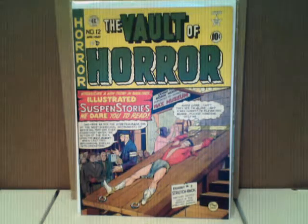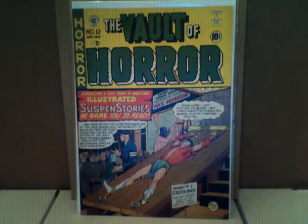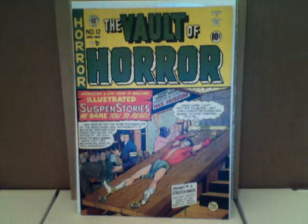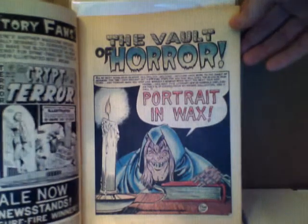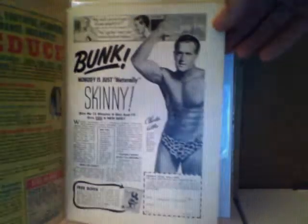This is Vault of Horror number 12. And this one is really just an amazingly good copy. See the corners and try to get into them. And the page color is really nice inside. All the way down to the back.